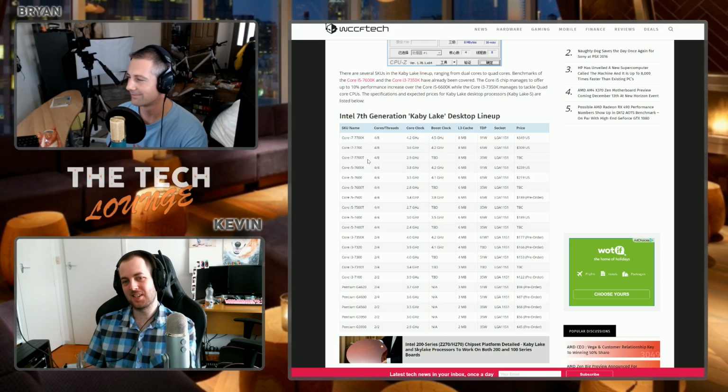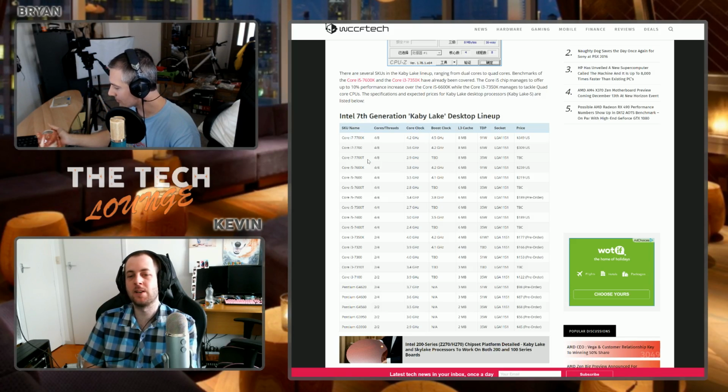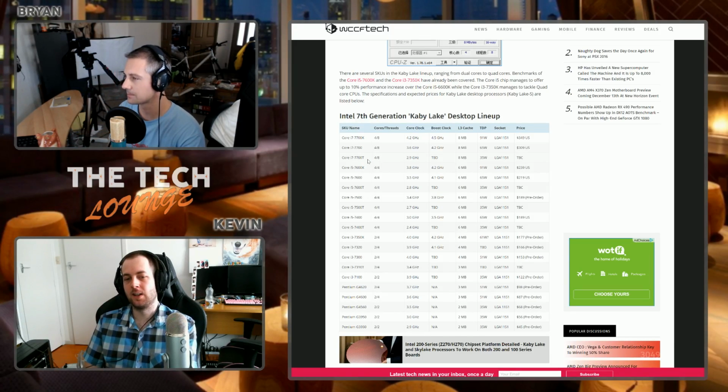Yeah, and there's something to be said there as well. I don't want to get into it too detailed, because I know some of you guys will understand this, but some of you may not. The 7350K will be a dual core with hyper-threading, whereas the 7600K is just going to be a solid quad core. So it'll actually have 4 physical cores, whereas the 7350K will only have 2 physical cores.